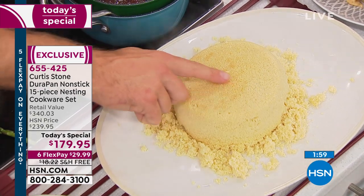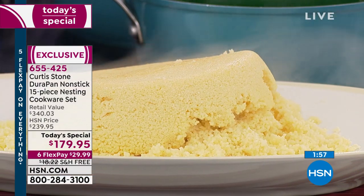This is couscous. But have a look at how crispy it got on the bottom, and it still hasn't stuck to the pan.